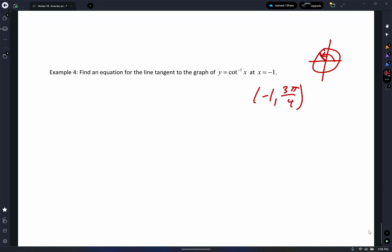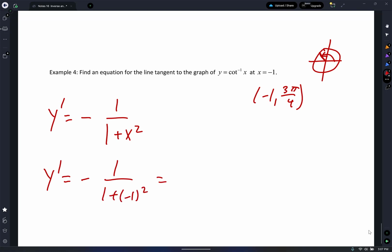All right, so now that I have that, I need a tangent slope. How do I get my tangent slope? Derivative. What's the derivative of arc cotangent? Perfect. And then I just plug in -1. Y prime equals -1 over 1 plus -1 squared, -1/2. All right.